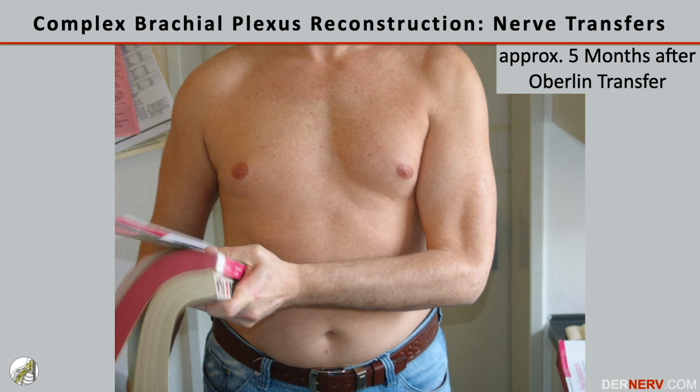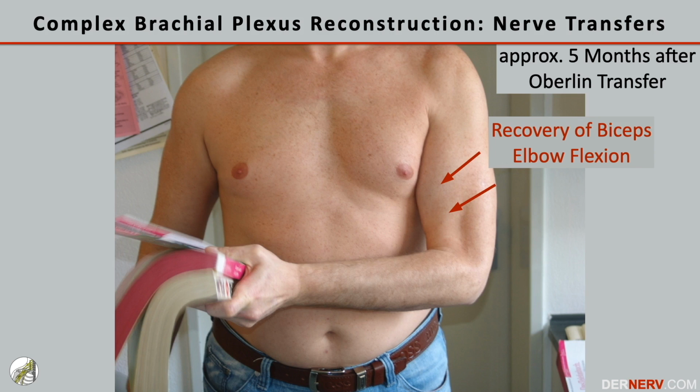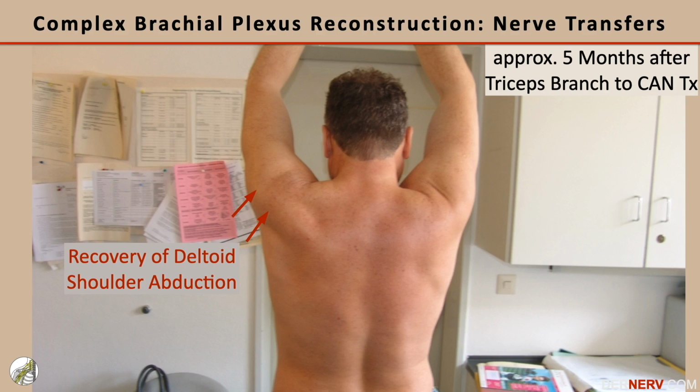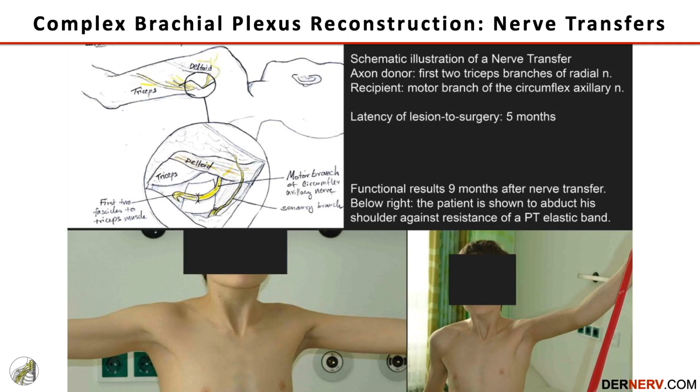The results are surprisingly quick, provided the quality of the axon donor is good and the time lapse between injury and reconstruction is short. Here you can see the recovery of the biceps muscle. Here we see the recovery of the deltoid muscle after transfer of a few motor branches to the triceps muscle to the motor part of the circumflex axillary nerve. The drawing shows how the nerve transfer of the triceps branch to the circumflex axillary nerve is done and some results following the nerve transfer.